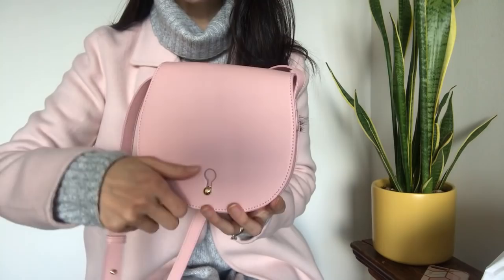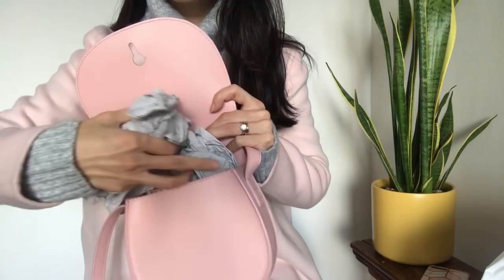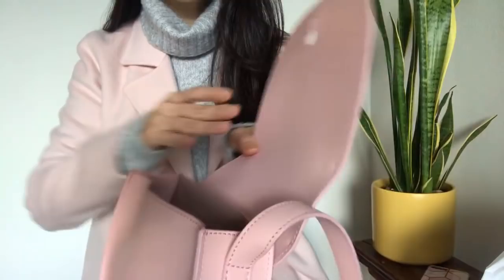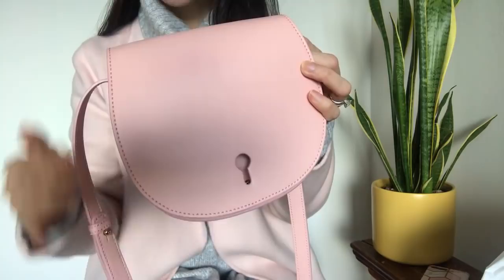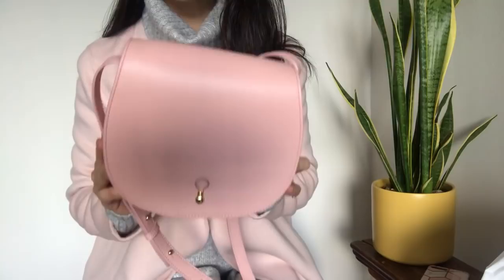So let me open this up for you. Very simple opening, as you can see, quite secure as well. And I keep it stuffed. Here's a very simple interior. The stitch work on this is quite lovely, as you can see. Someone commented in my original unboxing video that it looked like it was hand-stitched. It's quite neat. And by the way, all of the Teddy Blake bags are made in Italy. So you have the Italian craftsmanship, but at a very affordable price, in my opinion, for this bag.